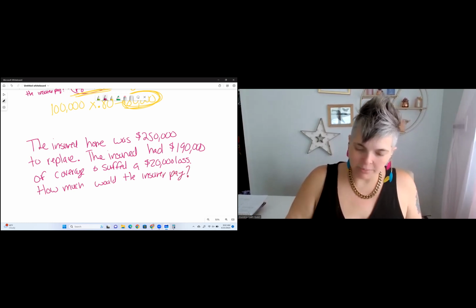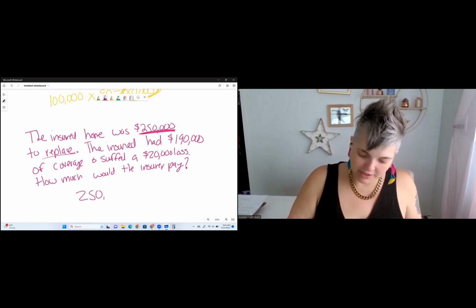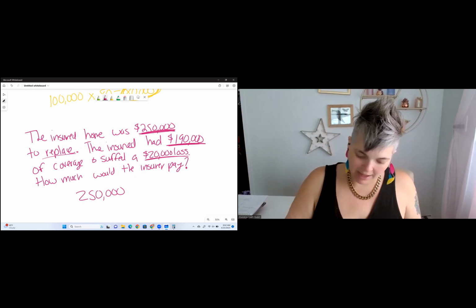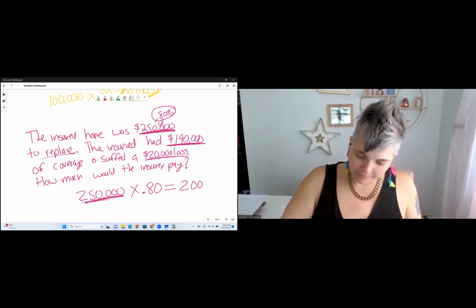Okay, so this is an example test question. The insured home was $250,000 to replace. Remember, that's the number we're going to punch in first into our calculator. The insured had $190,000 of coverage and suffered a $20,000 loss. How much would they pay? Well, we need to find 80% of this number. So we're going to take that number times 0.80 equal. So we get out our calculator, clear it out. 250,000 times 0.80 equal 200,000.